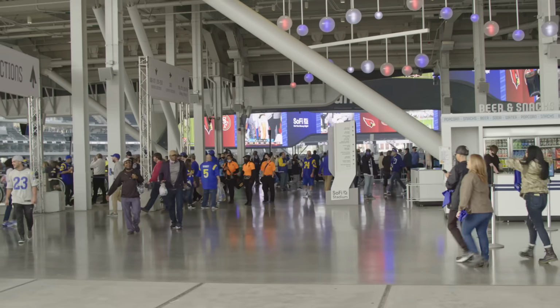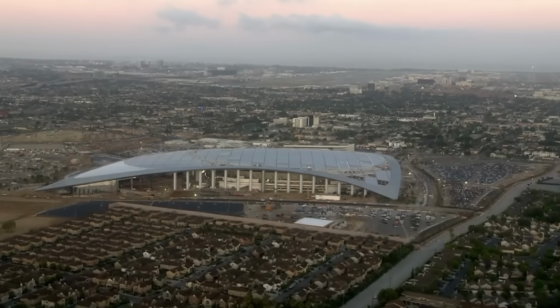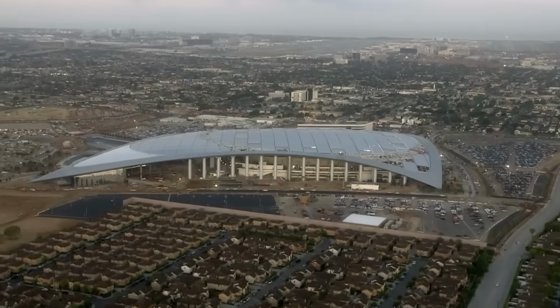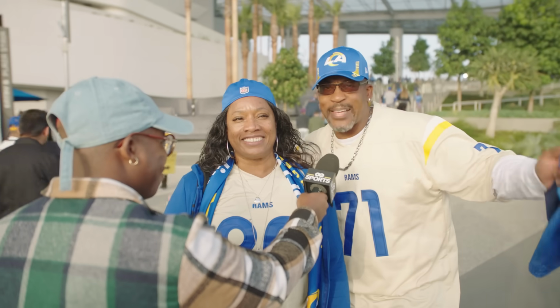If I'm ever gonna get the real story, I need to talk to the people of Inglewood. What's your favorite part about SoFi Stadium? I'd have to say the size. I love when I'm coming off the 405 or the 105 and you just look over, you can see the skyline behind the stadium. And the energy here, the ambiance, they say if you don't make it to heaven, come to SoFi Stadium.